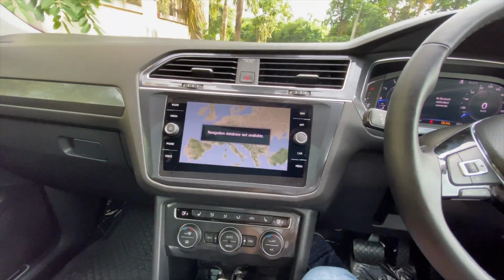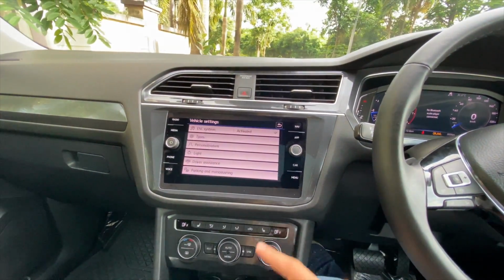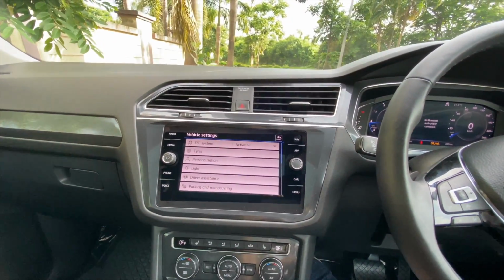Navigation is not working because database is not available, but I can get into car and there are so many things to see here. The only problem I face here, that in order to turn off traction control, I have to go all the way inside and do it. It's obviously got ESC as well as ASR, which is just fancy words for traction control system.